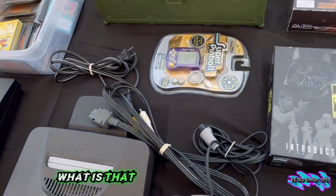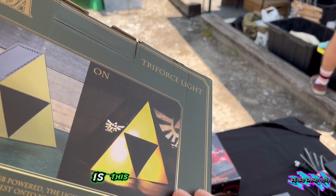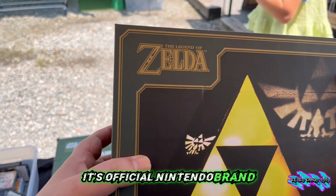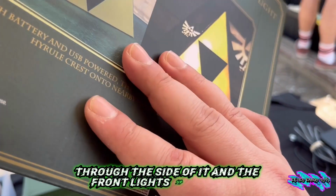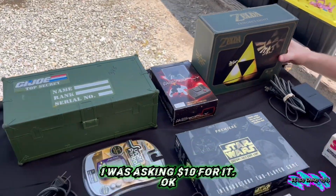Great, thank you. All right, Force Light. This is battery powered? Yeah, it takes two AAAs. That's right. It's official Nintendo brand. It's got the seal on the back. It works. It displays the Hyrule Crest through the side, and it'll display on a wall through the side of it, and the front lights up. Like that. What did you have on that? I was asking 10 for it. Okay.